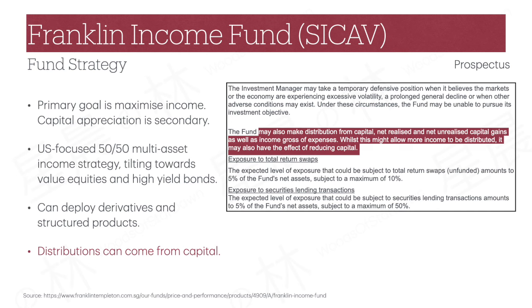The next paragraph is a common disclosure for income-focused funds, where it states the distribution income can be extracted from capital and translates to a reduction in NAV. We will see later if this fund is one of those that sets a high distribution payout but suffers substantially in NAV.